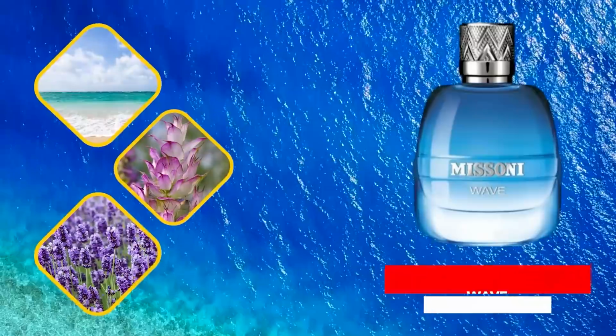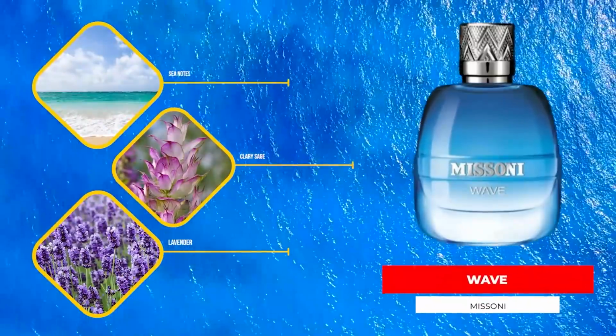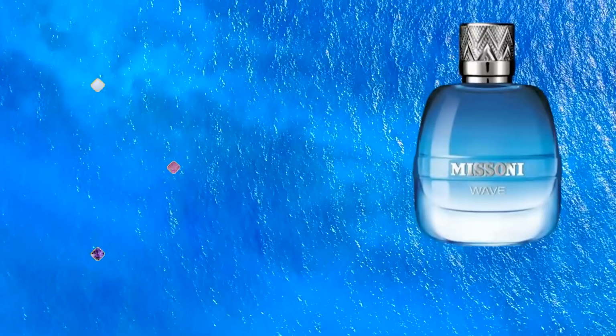So this one's got aquatic and citrus in the opening. It's sweet. You've got vanilla right in there as well, some clary sage, some lavender. I would say it's not as creamy as Allure Homme Sport off the top here. It's not as creamy with the vanilla, I should say. And the clary sage comes out, which gives it a little bit of a different kind of vibe, like a slight twist on Allure Homme Sport. A little bit of soapiness too, I would say.